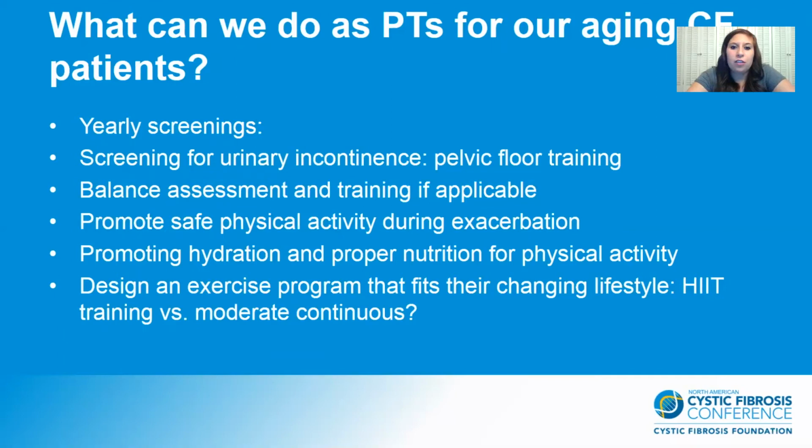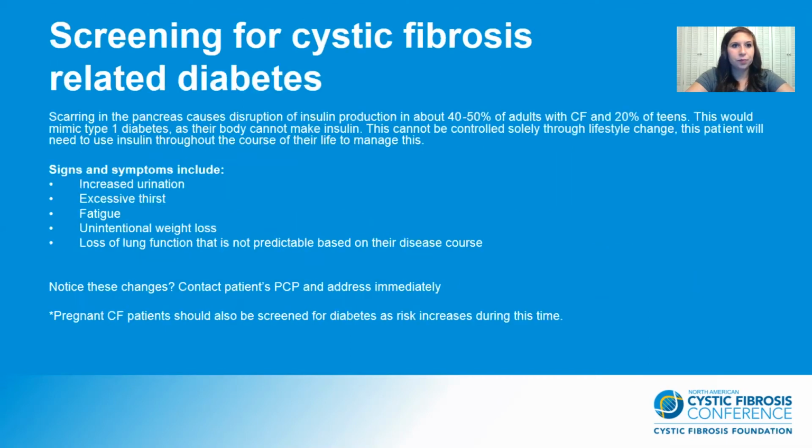You want to promote hydration and proper nutrition for physical activity, and you want to be able to design an exercise program that fits their changing lifestyle and needs. As patients age, they're going to start to have different jobs throughout their life, maybe a family, and different responsibilities that we weren't seeing from the younger adults. So you have to take into consideration their very hectic lifestyles on top of managing this chronic disease, and how we can kind of streamline exercise and activity into that.